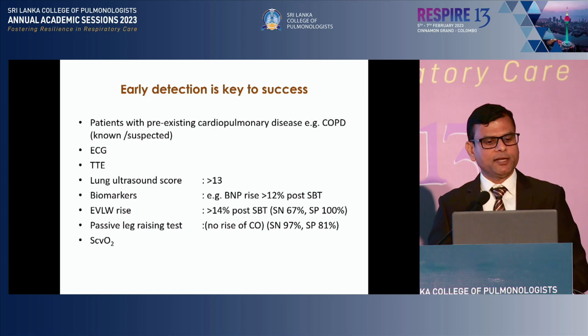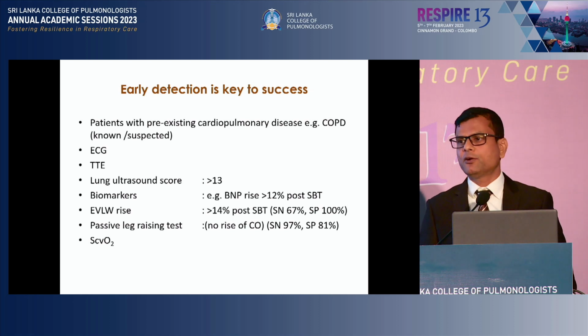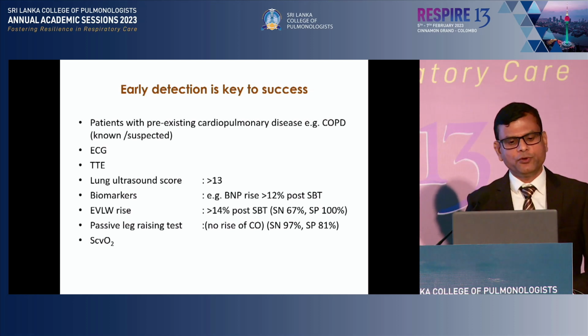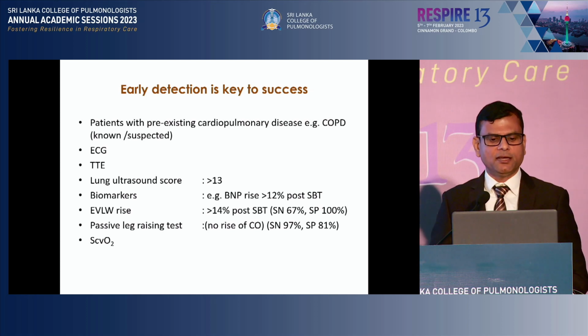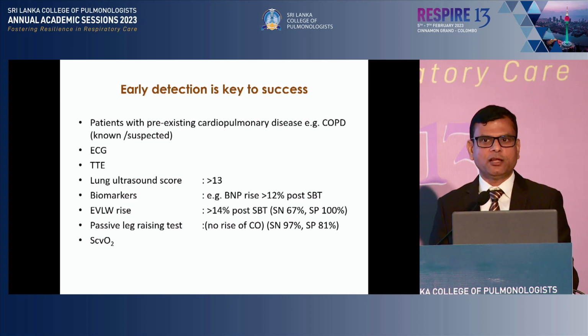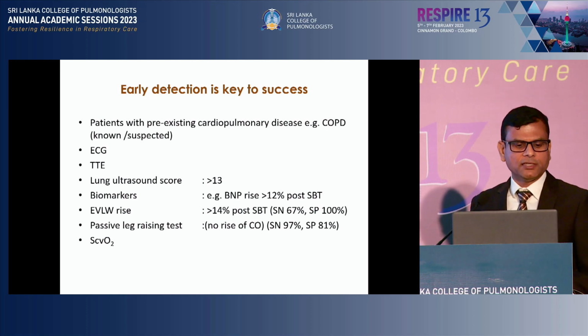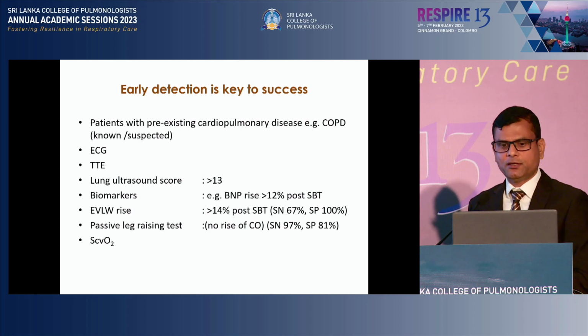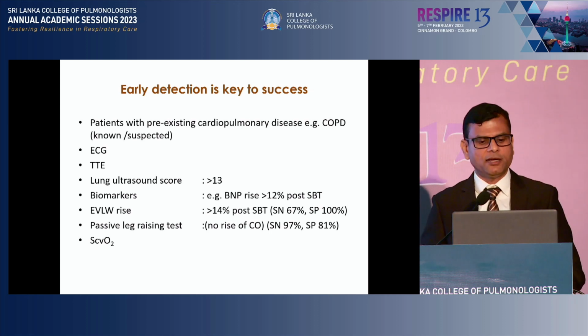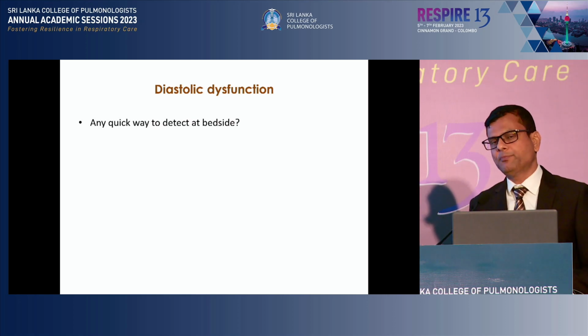So now, how do you detect? It's not that easy, although we discussed it, because the features will be similar to non-cardiac causes also. So you have to have a high degree of suspicion. Basically, it's quite common in COPD patients; that's what the literature says. You can do an ECG, thoracic echo, lung ultrasound scores, and biomarkers like BNP, which has certain sensitivity, and extravascular lung water rise. If you know how to do it, certain cardiac output monitoring is highly specific. So, is there any quick way to detect at the bedside?